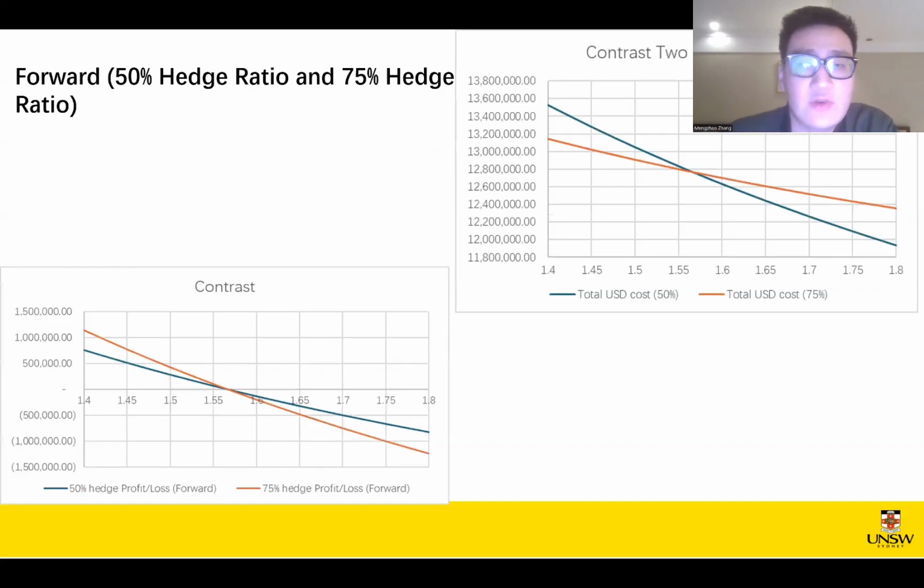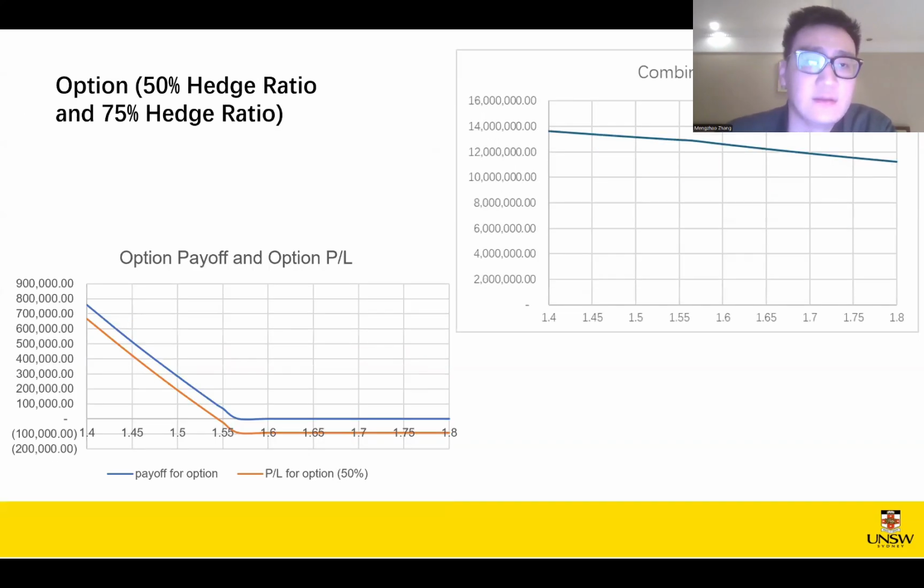And in this result of the two different hedge methods, the 75% hedge line is more stable than the 50% hedge line, which means that the fluctuation range of the orange line is smaller than that of the blue line. And my thinking on the options is very similar to the forward.